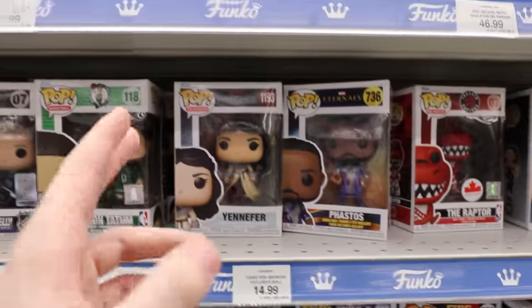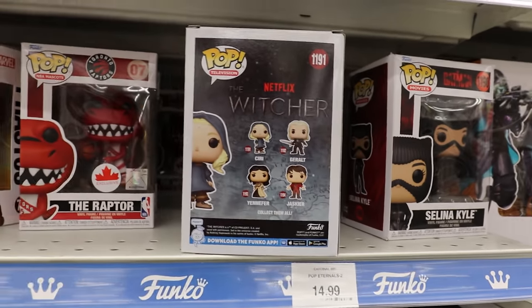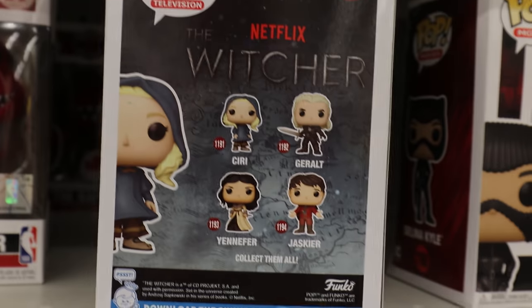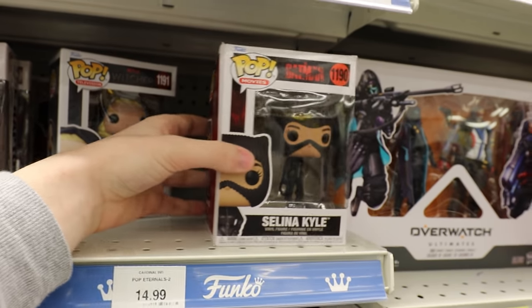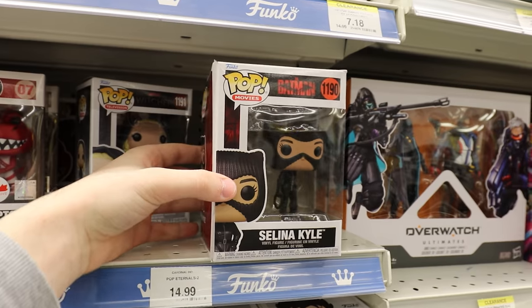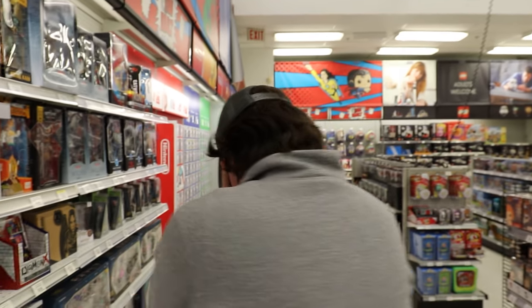And then above that, guys, they've got some of the ones from The Witcher. We also have two of them from The Witcher, which is pretty cool. And if you guys want to see the back of the box there, it looks like they don't have two of them, or at least I haven't seen them yet. And right beside this one, it looks like they have one of the Selina Kyle from The Batman. And it looks like she tried to claw her way out of this one. Get it? Because she's a cat. Come on, she's a cat.